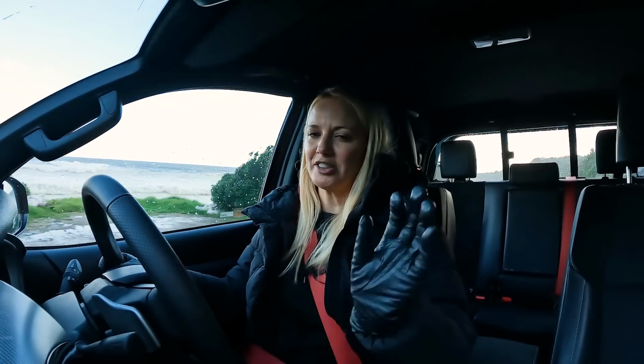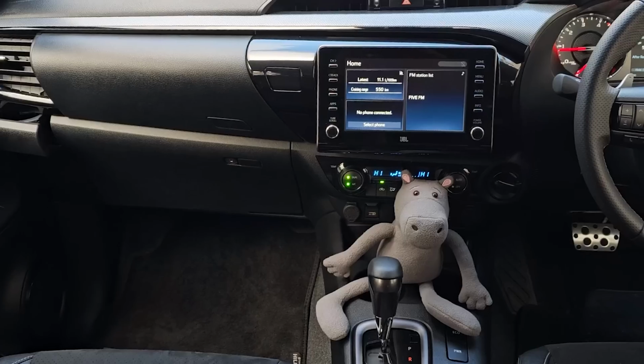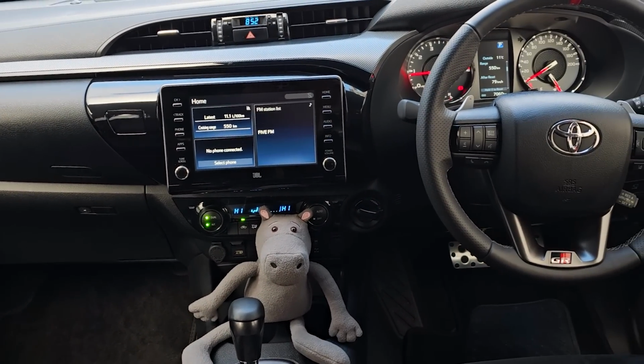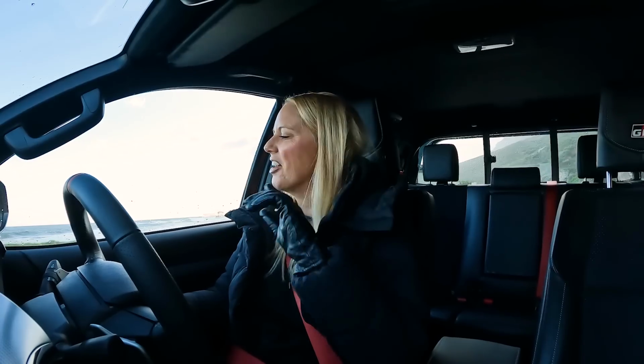Oh, do you know what my favorite feature is? My favorite thing is probably the red seat belts. I love it so much. I think they look so cool. It's also got this hydrographic ornament, whatever, on the doors and the dashboard. That kind of thing doesn't really get my attention, but cool.